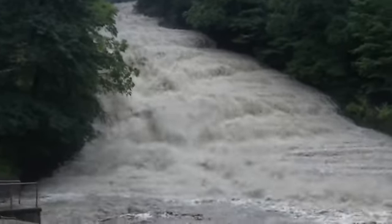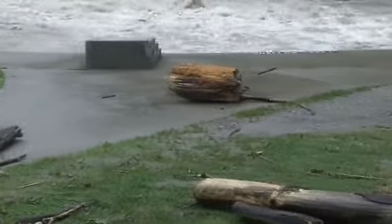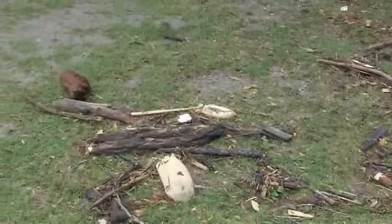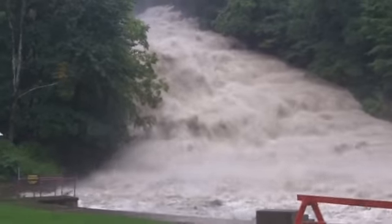Well, I was here last night, and Buttermilk Falls was about the same height, but during the night it came up over the stream bank and onto the lawn and dumped a lot of logs and trash and other debris from the woods onto the lawn. Yesterday evening, actually, the flow was a little more intense.